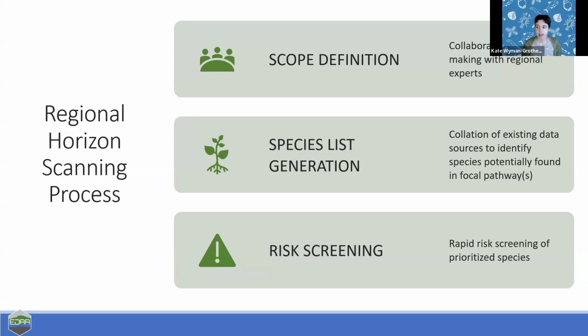Once the regional experts have helped us define the scope of the horizon scan, that is, the focal pathways, focal taxa, and exact geographic boundaries, we move on to phase 2, where we generate a list of species that could potentially move into the region via the focal pathways. We use a variety of existing data sources here, depending on the scope for the region, for the horizon scan, and what data are available on the focal pathways and taxa. Examples could include ballast water discharge records, watercraft inspection records, or sales of out-of-state fishing licenses, etc.